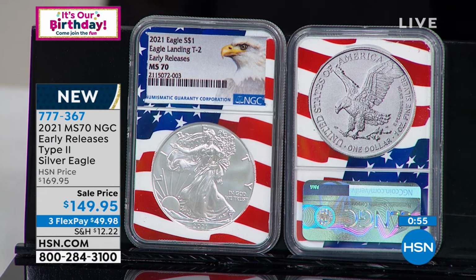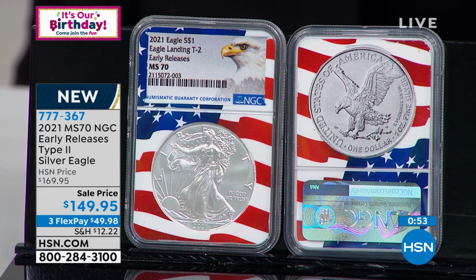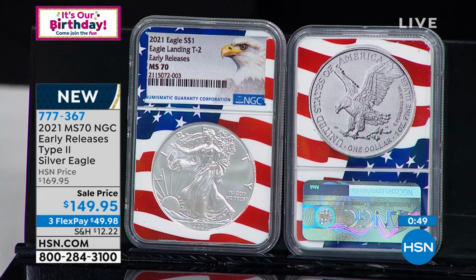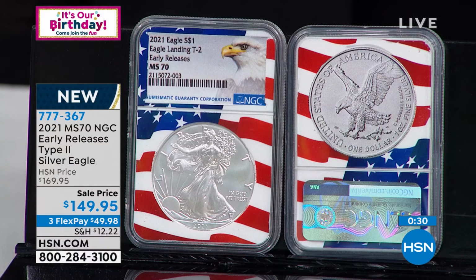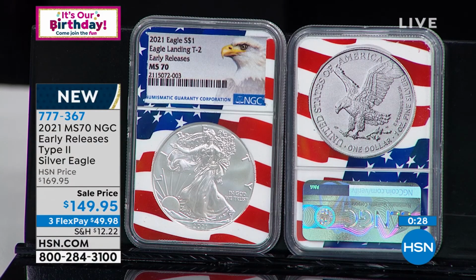Yeah, and here's what I got all caught up in, the flag core and all this. Let's not forget, this is the Type 2 coin. This is the first time this has ever been done. This coin's 35 years in the making. So it's not just the flag core, not just early release, not just perfect, but it is the brand new start for the American Silver Eagle that they just released. This coin is going to be fantastically rare, and it has never, ever been released before.